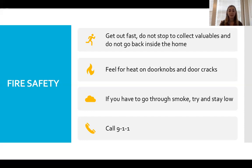Next, if you go through smoke, try and stay low. The smoke is hot air, so it will rise to the top of the house. So if you bend down as low as you can, you should be able to miss most of the smoke. And that's really important because breathing in smoke is very damaging to the body.